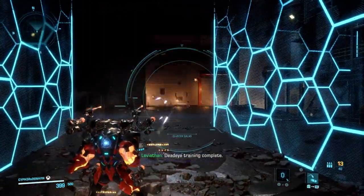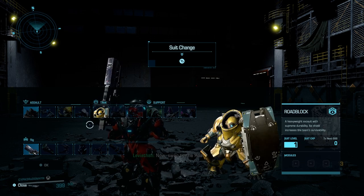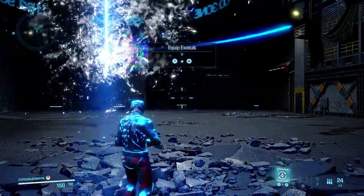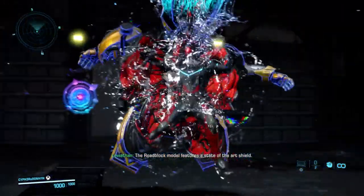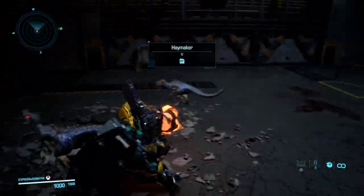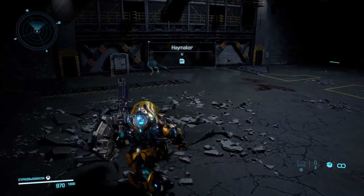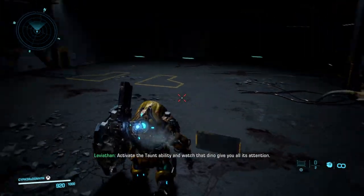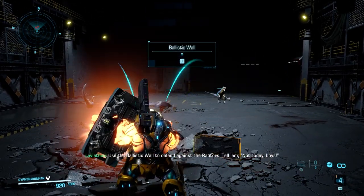Deadeye training complete. Swap exosuits at any time via the suit change option. Now, swap to the roadblock model. Disengaging. The roadblock model features a state-of-the-art shield. Utilize your standard attacks to eliminate targets. Activate the taunt ability and watch that dino give you all its attention. Activate taunt now. Use the ballistic wall to defend against the raptors.